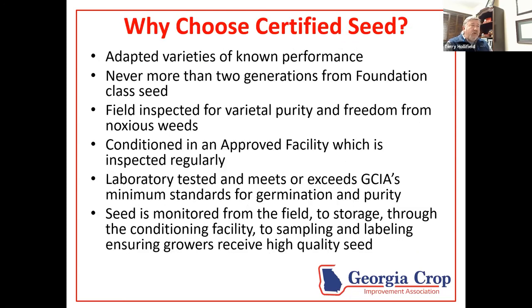Why should you choose certified seed? Well, number one, they're adapted varieties of known performance. Second, certified seed is never more than 2 generations from foundation class seed, which is maintained by Georgia Seed Development here in Georgia. Fields are inspected for varietal purity and freedom from noxious weeds.